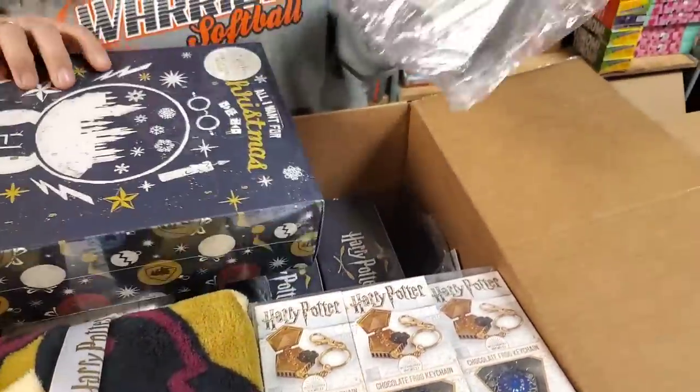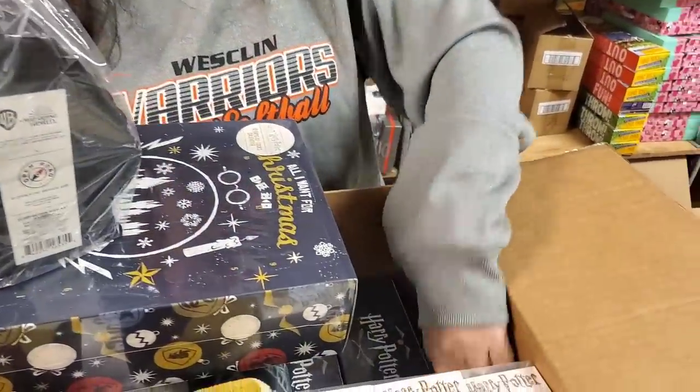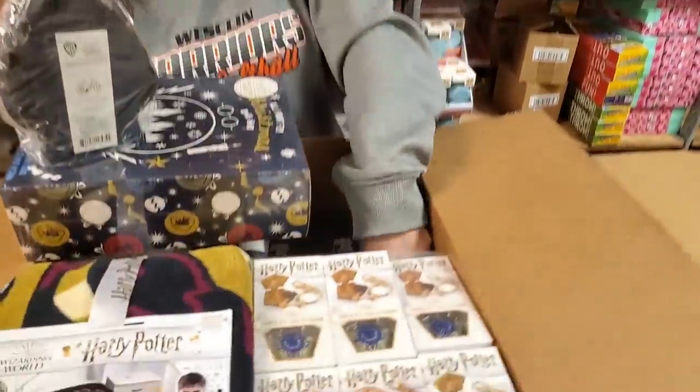What's this? Oh, these are those Harry Potter wooden statue things. What? It's an umbrella. It's a Harry Potter umbrella. What is this?